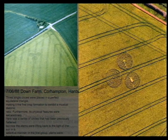In the first circle, plants were bending on the node nearest to the ground. In the second circle, plants were lifting up on the node halfway up the stem. And in the third group, they were bending at the node nearest the head. They'd grown into a pattern consisting of 7 concentric rings and 48 spokes.